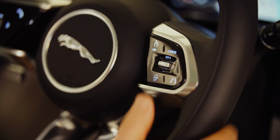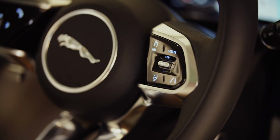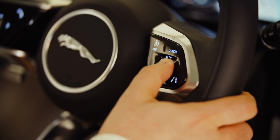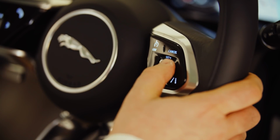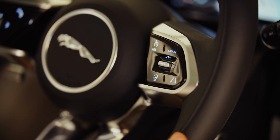On the right-hand side are the controls for cruise control. Pressing up on the rocker while travelling at your preferred speed, the car will then automatically maintain that speed until you touch the brakes or press cancel. Pressing the accelerator will cause the car to speed up, but when you release it, it'll return to the set speed. Pressing plus or minus will increase or reduce the set speed. If cruise control has been cancelled, pressing resume will return the car to the last set speed.